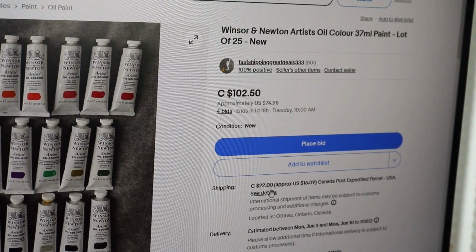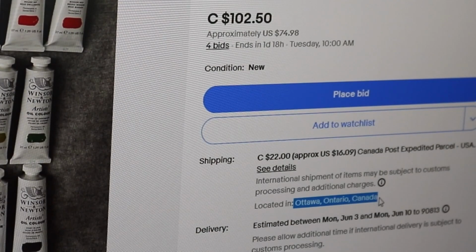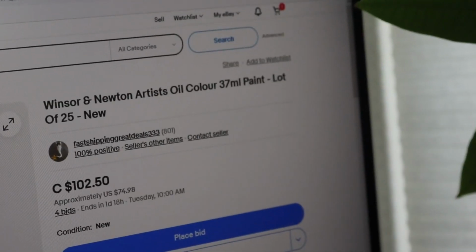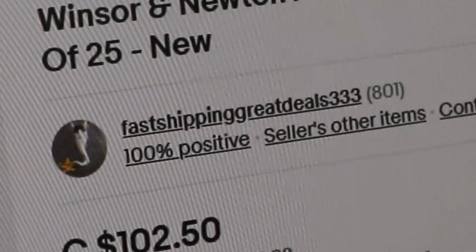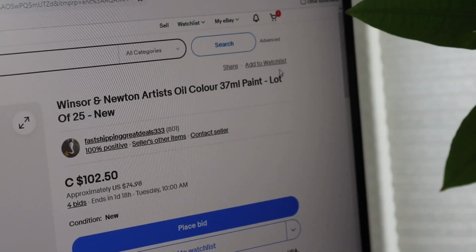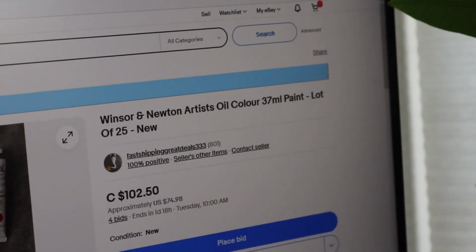Also, very important to note, it is from Canada. But it is okay if you buy from a Canadian seller, especially this one since they have 100% feedback. So I'm gonna put this listing on my watch list. The most I'm willing to spend is about $100 plus $16 for shipping.